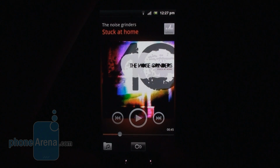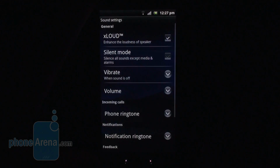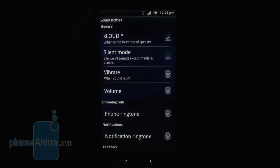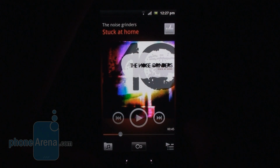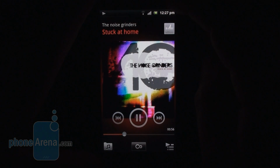And also this X Loud mode, which when checked on provides one of the best loudspeaker experiences we've encountered on a phone, like with the other handsets from the Xperia line. Loudspeaker has deep bass sounds, very loud and clear output, basically one of the best loudspeakers we've met on a phone, like with the other phones from the Xperia line.